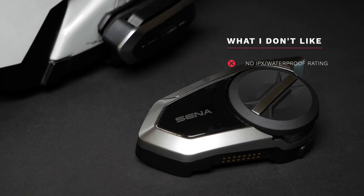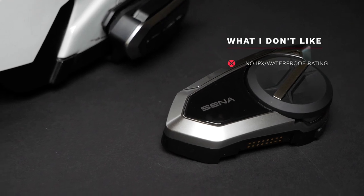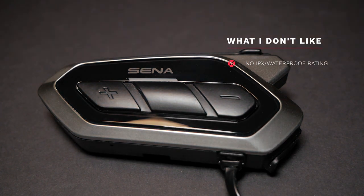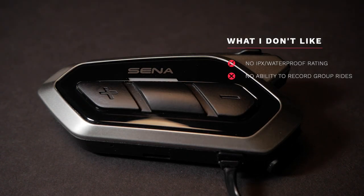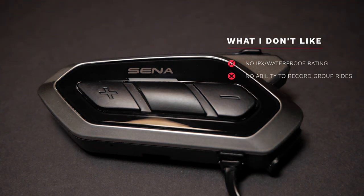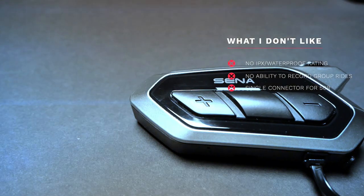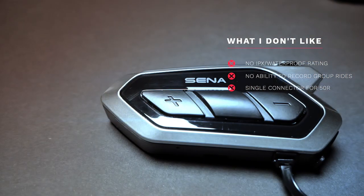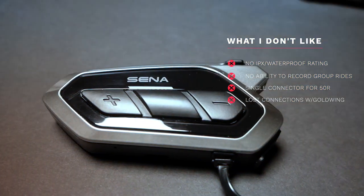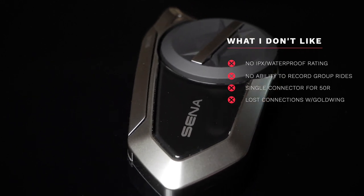I'm a little disappointed that the Sena headsets are still not waterproof rated. However, I do feel that the 50R is probably much more weatherproof than the 50S because of the lack of the jog dial and the sealed wiring going into the base of the unit. With all this great technology on group communications, I wish they had a micro SD card or some other way to record group rides. I would also like to see a single connector on the 50R so that you don't have to disconnect both speakers and the microphone to remove it from the helmet. There were a few times with the 50S that it failed to reconnect to my Goldwing audio system after I had removed it for recharging.